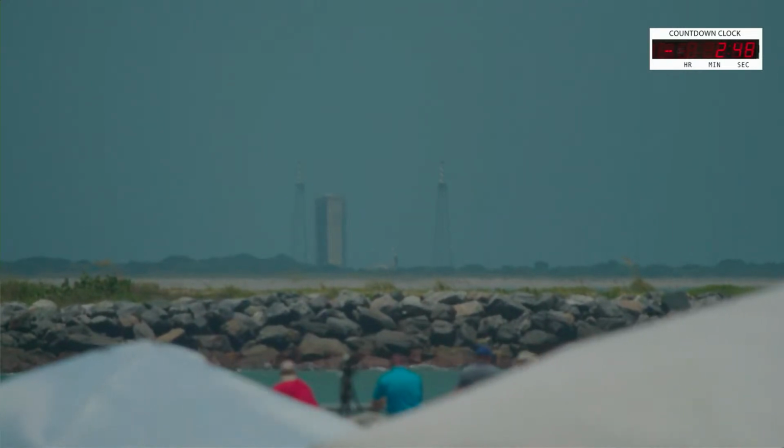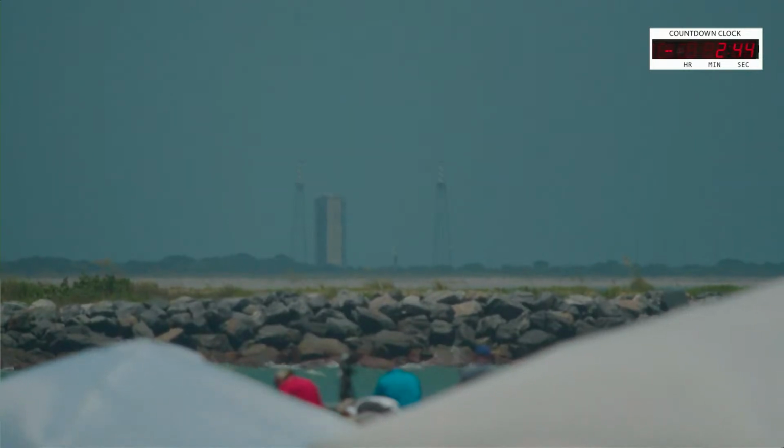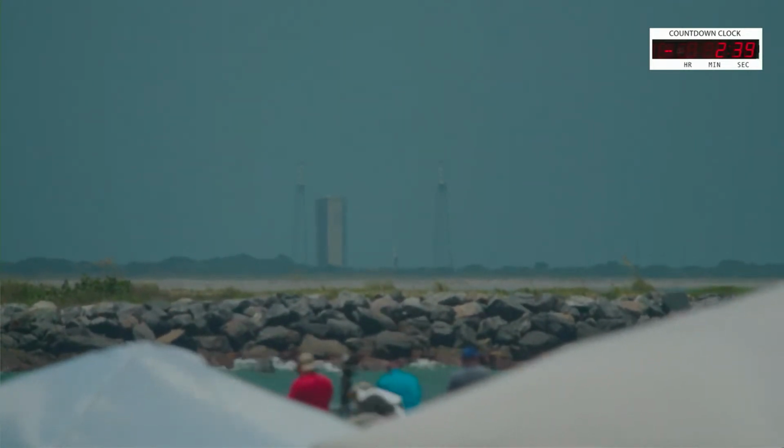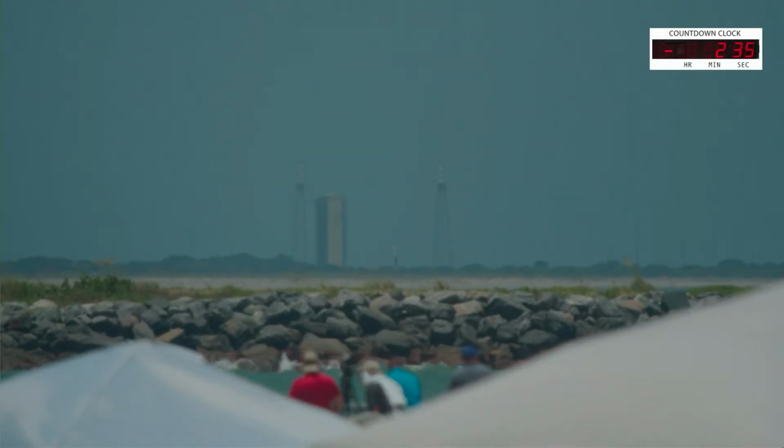Now, inside of 3 minutes until launch, the final polls have been completed of the range and Astra's launch team, confirming that all stations, all parameters are green for launch. Weather conditions also favorable at this time for launch of Astra's Rocket 3.3 from Cape Canaveral Space Force Station.